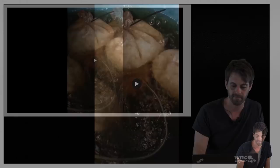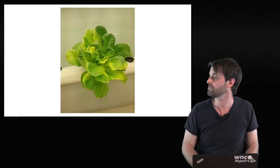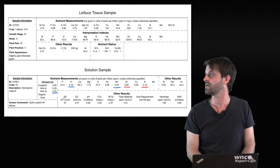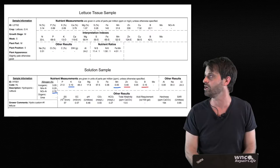There we go. Okay, so here's some of my nutrient deficiencies that I was running across pretty early on. While we were still growing indoors, I had these samples sent off to the NCDA lab and had them checked. And you can see both samples. I got a lettuce tissue sample and I got a solution sample. And you can start to see how off base I got just by trying to go willy-nilly with it. Let's look at the tissue sample first.